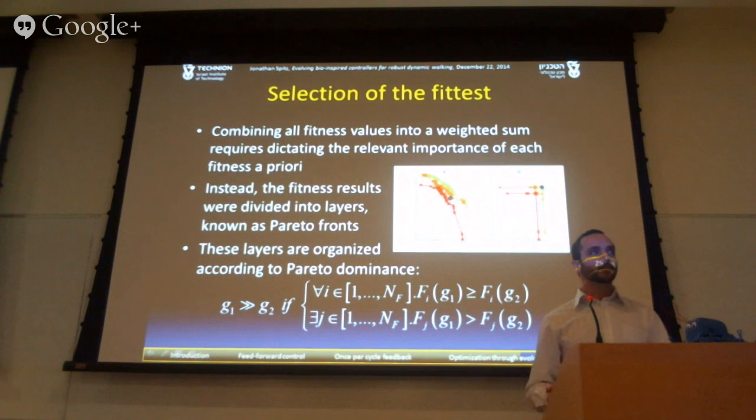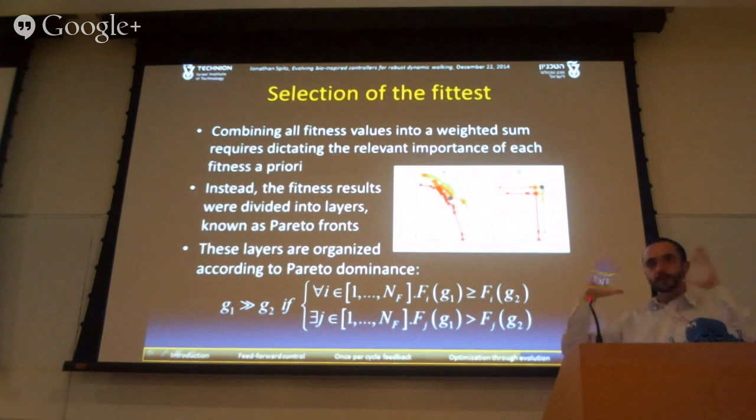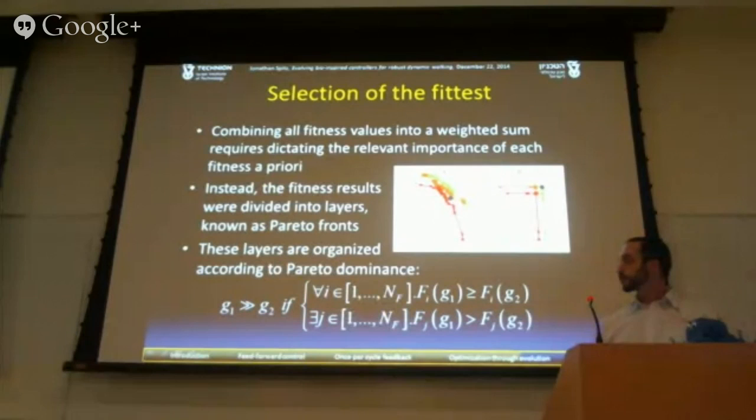What we do is we take this whole generation as points in a 4-dimensional space. And we can take this cloud of points and divide it into layers. These layers are called Pareto fronts. For example, we can see here the green layer. This is the top, the outermost layer. We're taking here just for comparison the velocity fitness and the energy fitness. All the genomes on this layer are the best genomes. As you can see, there are some that go very fast and are not so energy efficient, and there are some that are very energy efficient, but they don't go as fast. So this layer has a variety of genomes.